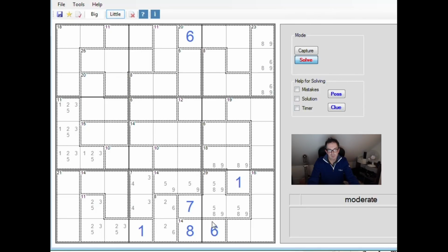Another little trick you can do here, if we look along row 6, you can see we have two 10 cages we need to fill, and we've already used the numbers 8 and 9. Well, there are only 4 ways of making 10 in 2 cells. 1, 9, 2, 8, 3, 7, and 4, 6. So I know that 3 and 4 are going to appear here, so I can eliminate the 3's and add a 1, 2, 5 there. Not immediately useful, but might be useful later.